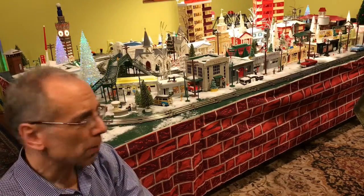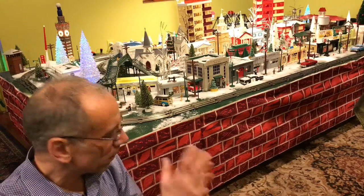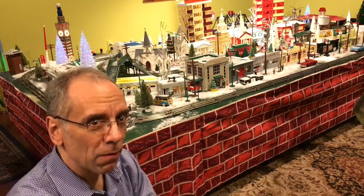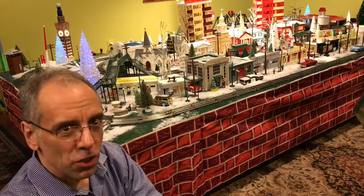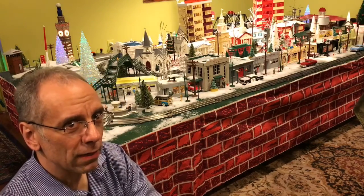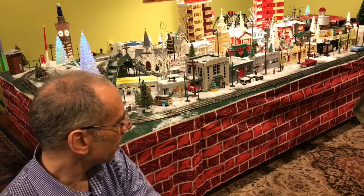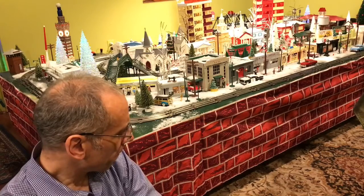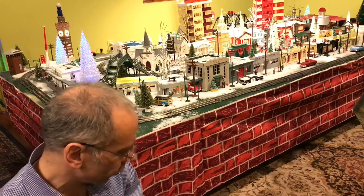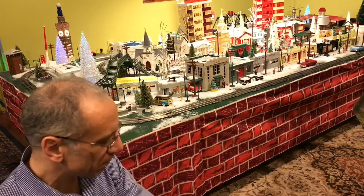So I wish I had a more elaborate layout, which I would if I had more space. And I kind of fudge my way through it. I think a lot of train enthusiasts would look down their nose at some of the things that I do. I don't, for example, use wiring to light my buildings.